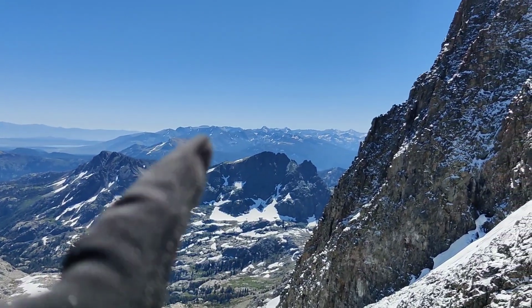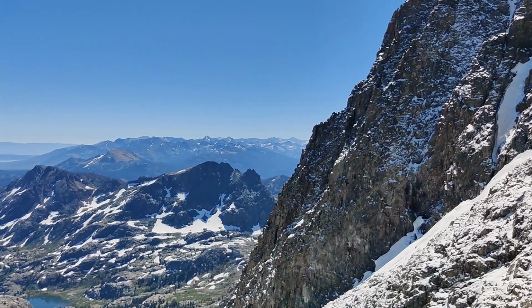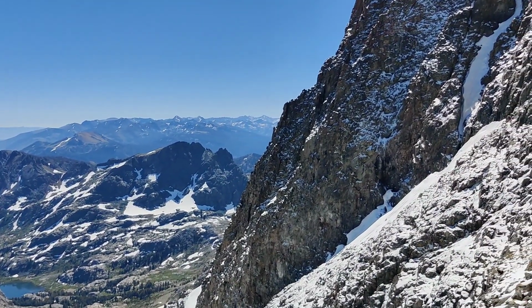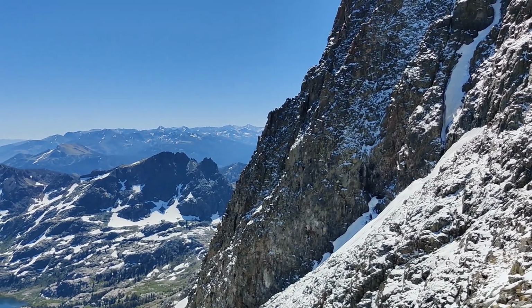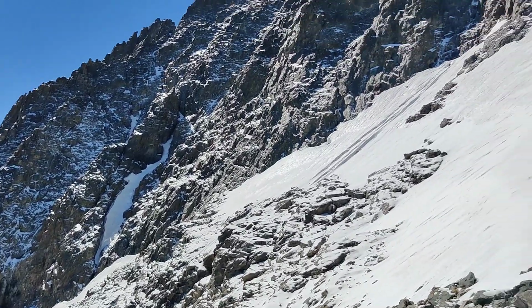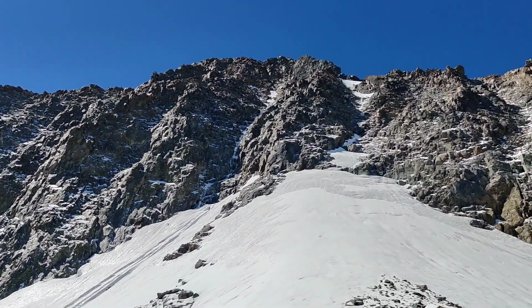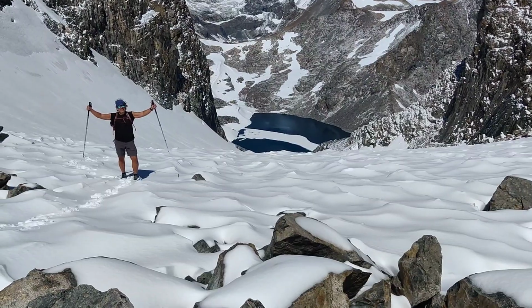Split Mountain, Cardinal, Williamson, Tyndall, Birch, Russell, Mount Muir, Mount Whitney are further south. Another look at the southwest side. Ritter's over there. Here's Jose.